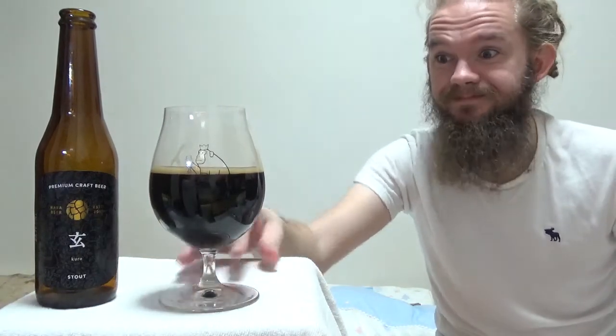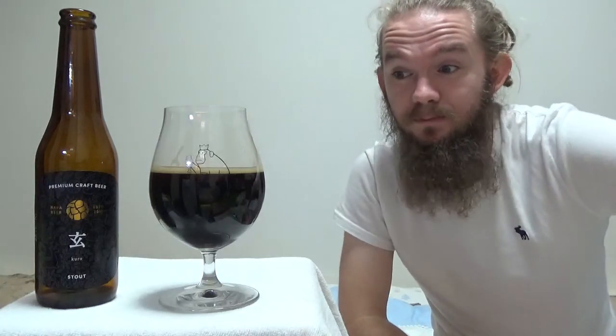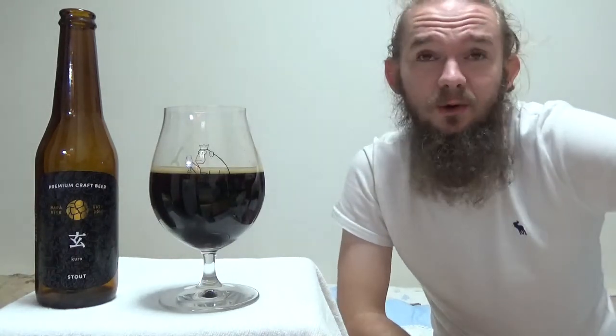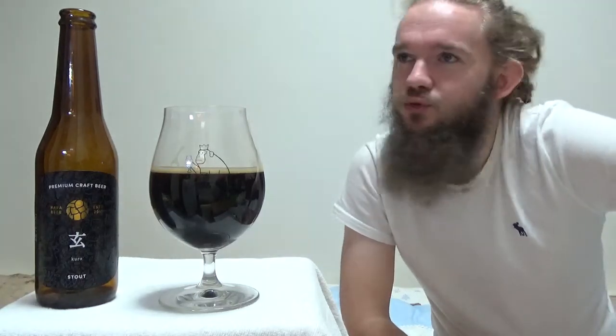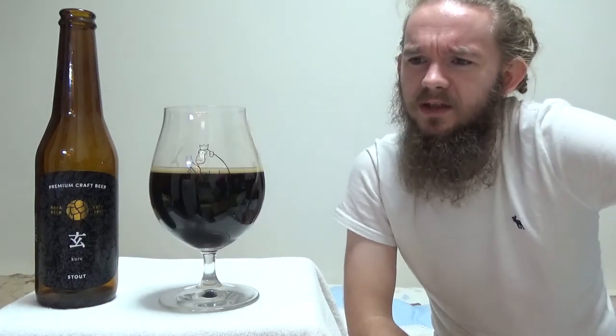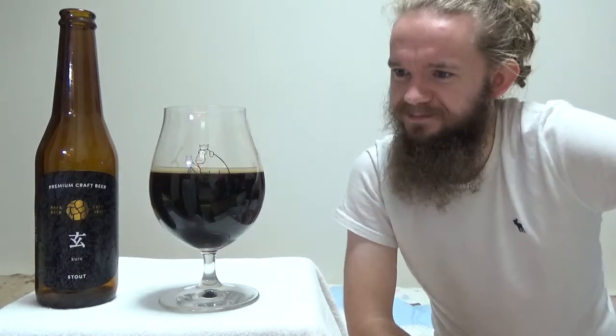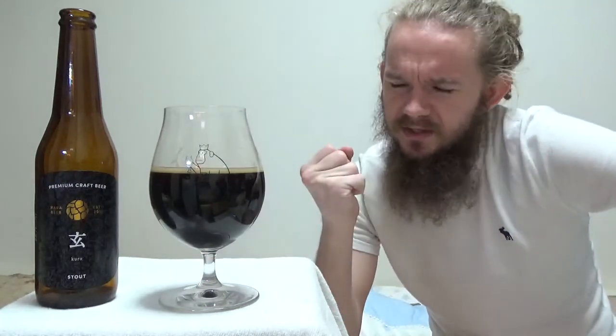But as a stout, and as a light stout, a lower alcohol stout, I think that's pretty nice again. And as I say, this is a style you don't find too often from the Jibiru breweries in Japan, but they've done a nice job of that actually. I think that's a fairly solid low alcohol stout in my mind. So yeah, let's try and break this down a little bit then.